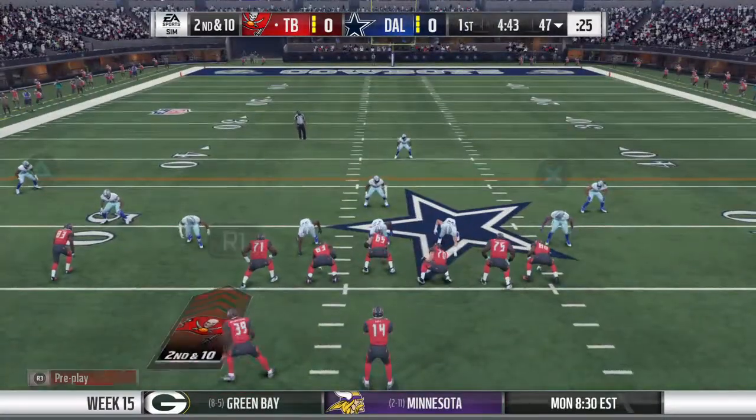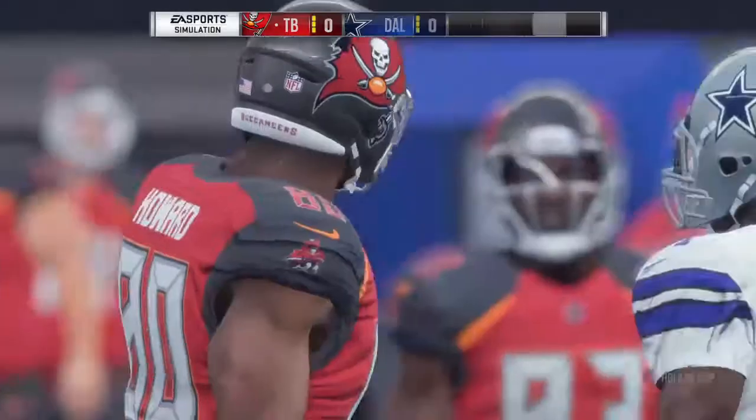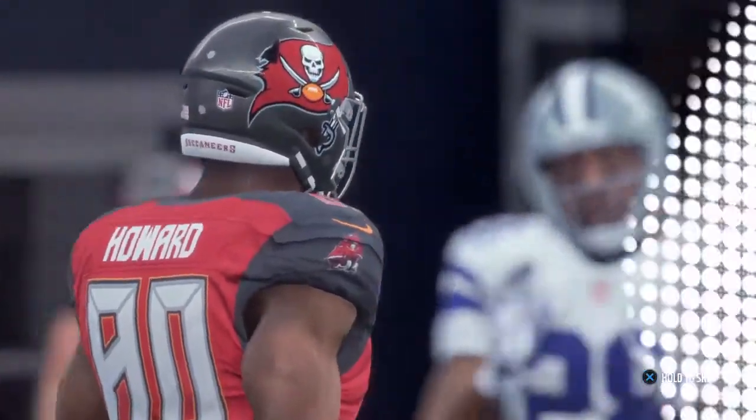Here we go now! Operating from the gun. Huff, and the hit jarred it loose. It's incomplete.